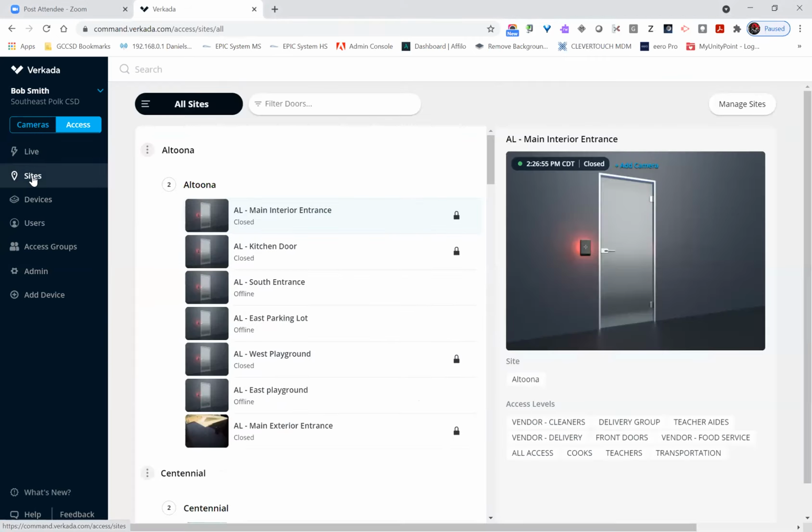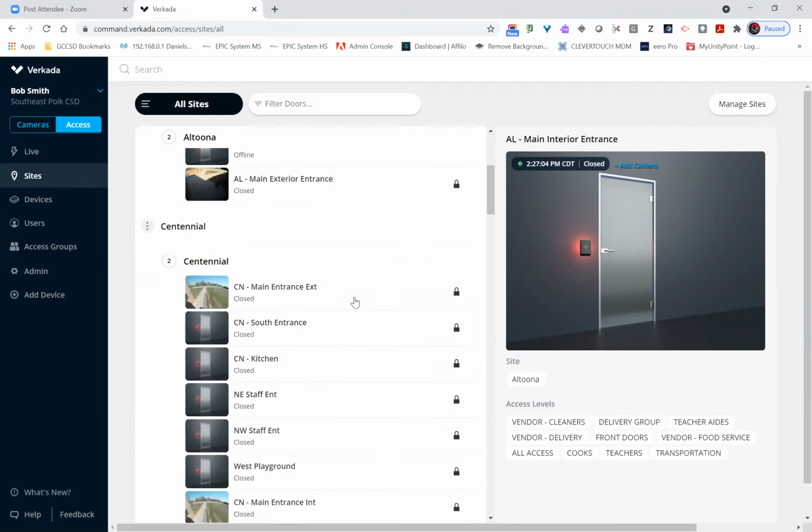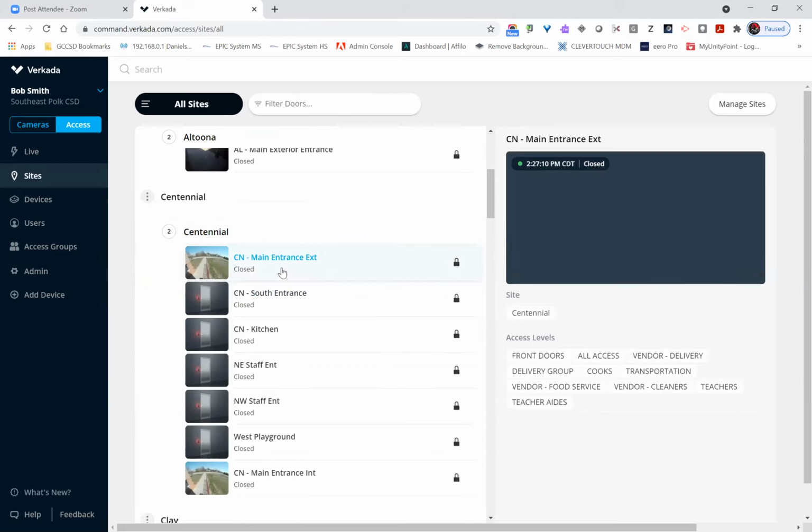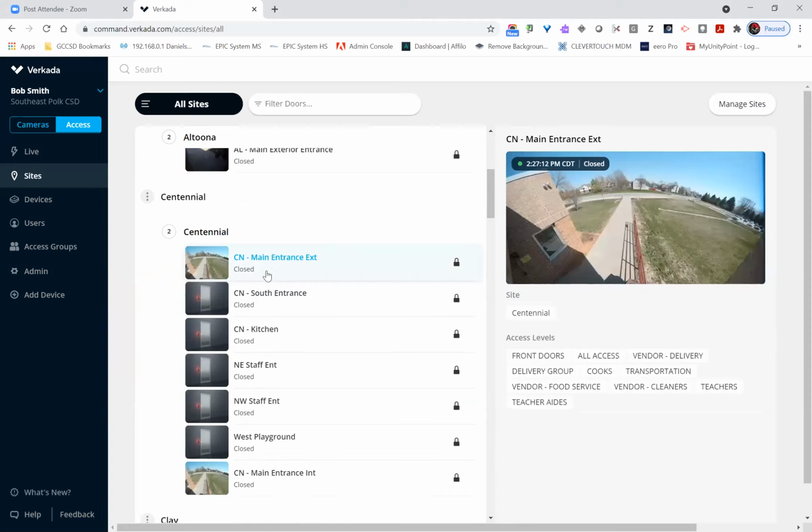So we just go into sites here. Again, we're on the door access side. So we see the buildings where they have door access, and it tells us the name of the door and the status of the door. And if there's a camera associated with it, it's going to show you the camera view and the status of the door. So it's really nice compared to traditional door access systems where you're just seeing the door, but now you can also see a live view from that camera and see that it's closed.